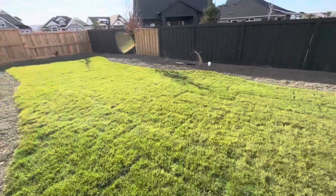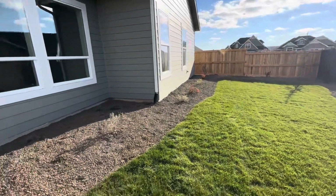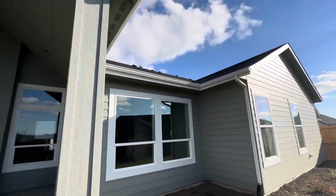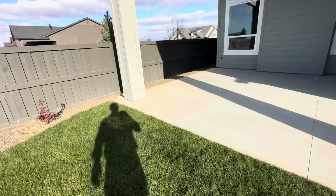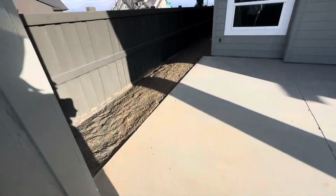Got a very low maintenance backyard. Still got to stain the fence there. Spigot over there. They've got the gutter extensions coming out. Full gutters, like I mentioned. Just gorgeous. The gutter extensions are a nice touch. Just keep that water away from the house.